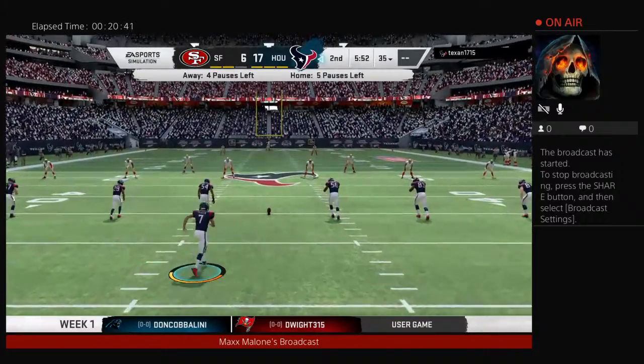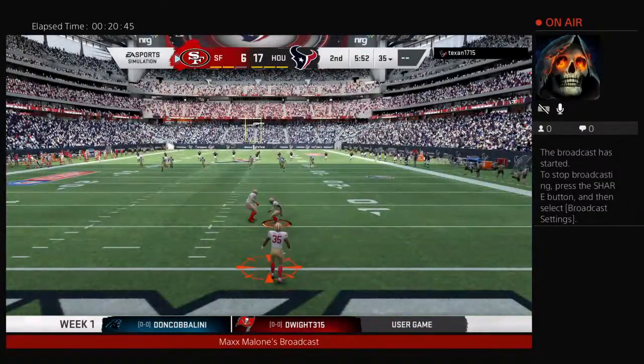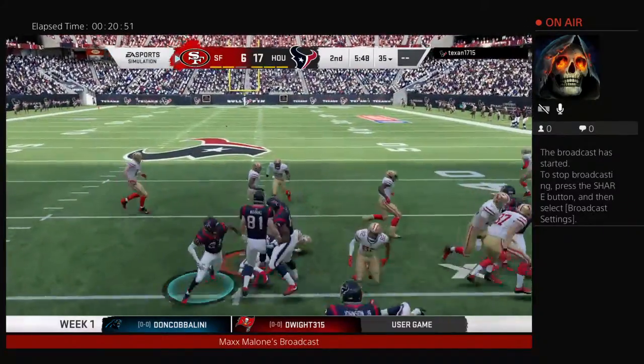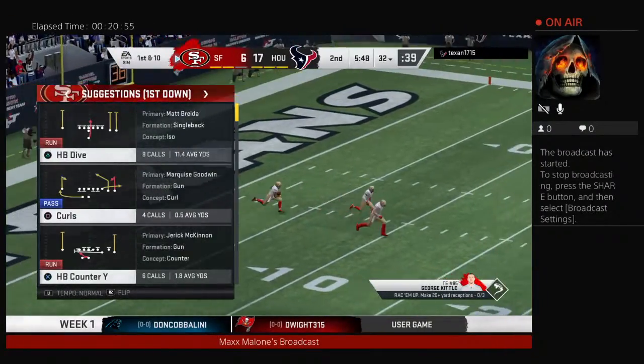So after the touchdown, here's Fairbairn now to kick it away. This is fielded at the goal line. Solid return, pretty good field position. They'll start at the 32-yard line.